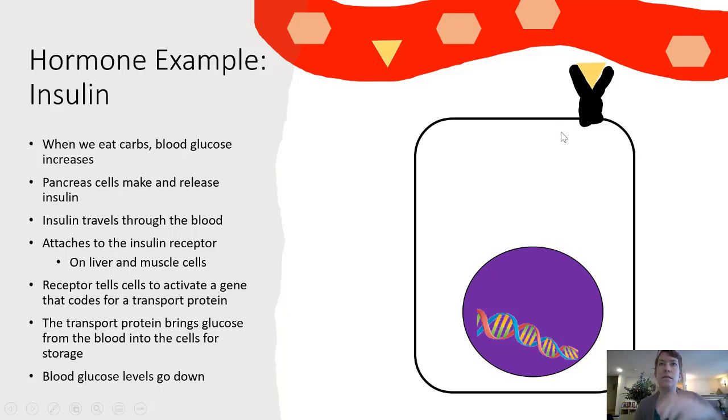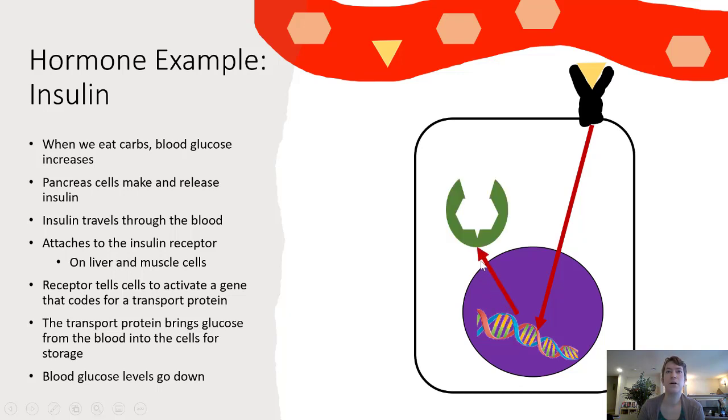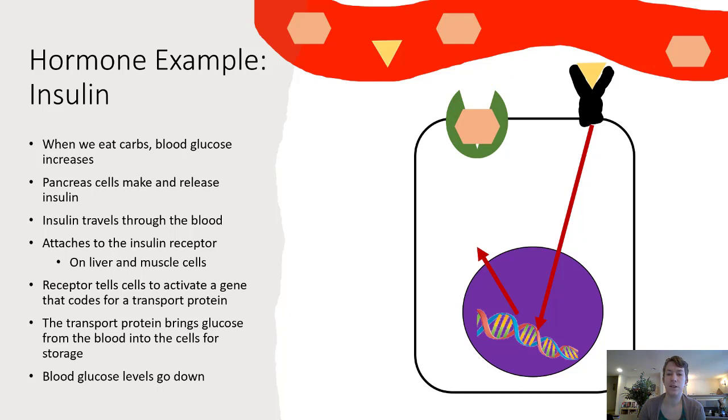When that happens, the insulin receptor is going to activate one of your genes in the nucleus of your cell. The gene will then make a transport protein, and that transport protein is called GLUT4. So this one is the GLUT4 transport protein. It will move to the cell membrane, and that GLUT4 transport protein is the right shape to move glucose into your cells. So as the glucose enters the transport protein, it will open on the other side and release the glucose into the cells. Because the glucose is now in your cells, the blood glucose levels will decrease.